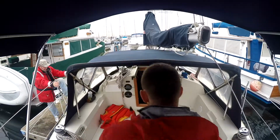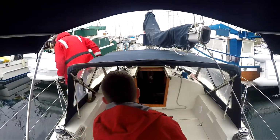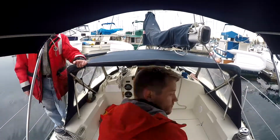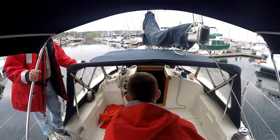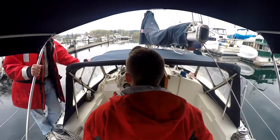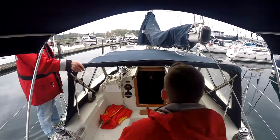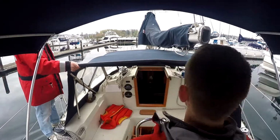Today's October 17th, and I'm lucky enough to get out on the water again on the Sarah Kay. Today is just going to be me and Grandpa. So we're going to go out into the Georgia Strait, practice a few things, and relax for a while. Hopefully we'll get some wind, and we'll see what happens.